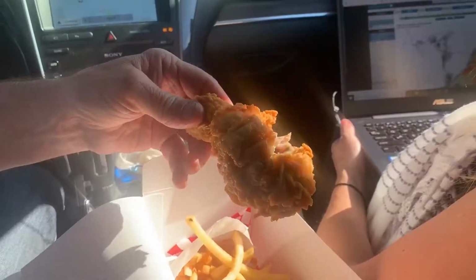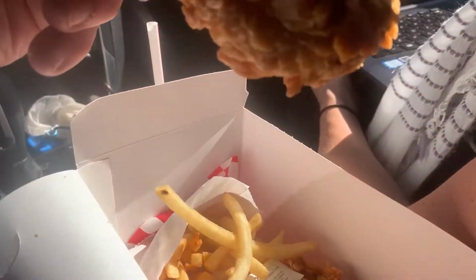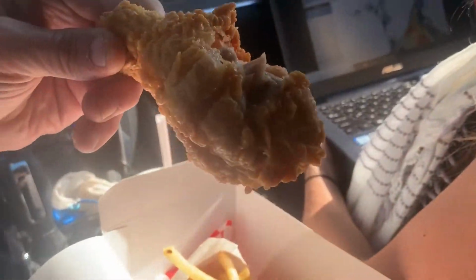Not bad. Good chicken. They have good flavor, salt and pepper. Is it crispy? Tastes fresh? Hot? Yeah, one bite.